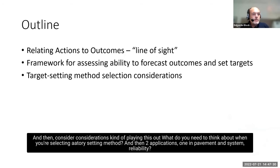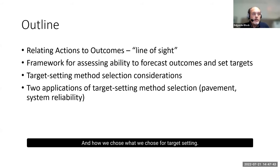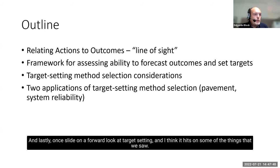And then considerations, kind of playing this out. What do you need to think about when you're selecting a target setting method? And then two applications, one in pavement and system reliability, and how we chose what we chose for target setting. And lastly, one slide on a forward look at target setting, and I think it hits on some of the themes that we saw.